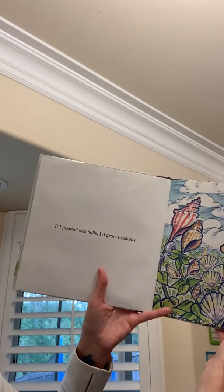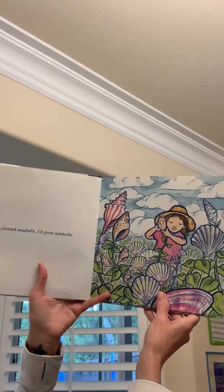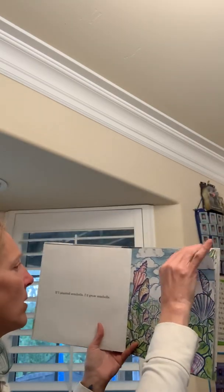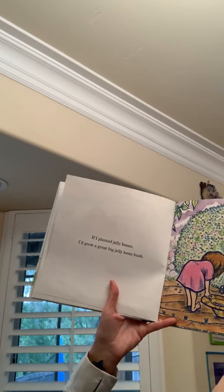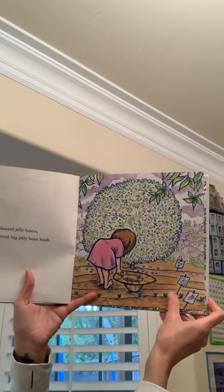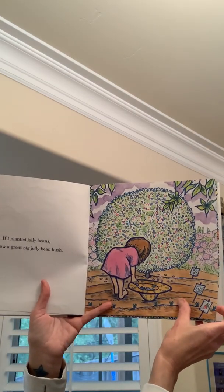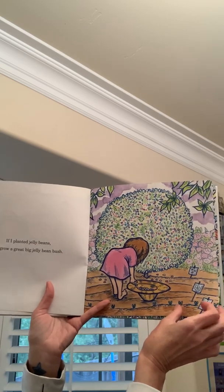If I planted seashells, I'd grow seashells. If I planted jelly beans, I'd grow a great big jelly bean bush. Wow, that's a huge bush and it's all jelly beans. Please don't do that. Okay, sorry. This is a really good story.